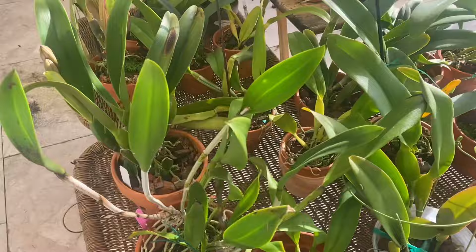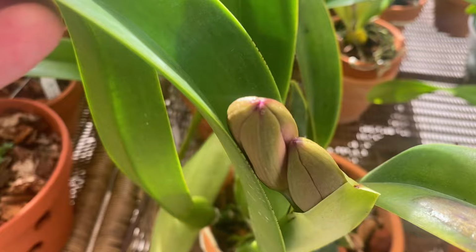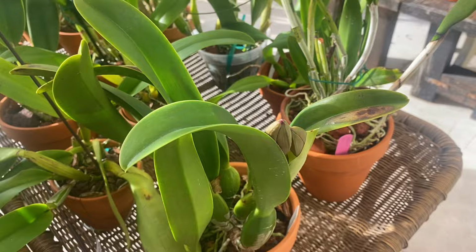Oh, I'm sorry, but oh my gosh, this is beautiful. This is from Kroll Smith. Oh, this is beautiful, guys. So this is what we have to look forward to. BLC Cornerstone Compass cross with Patinera Pamela Delgado. Yes, I bought this in last year's Fairchild's Orchid Festival.